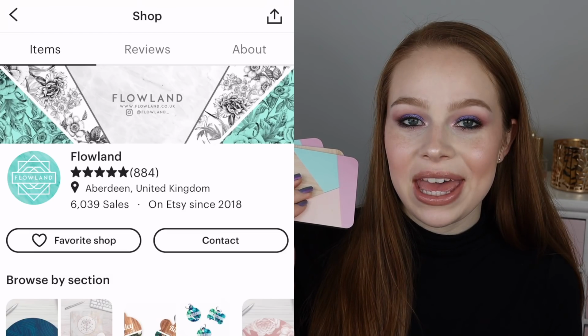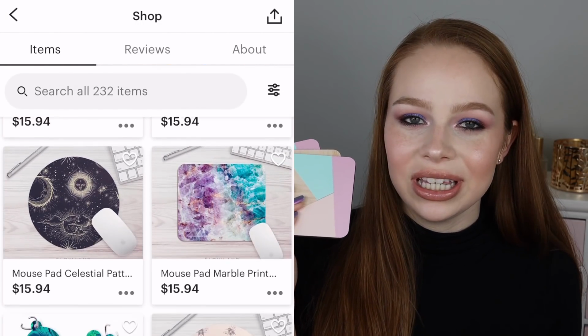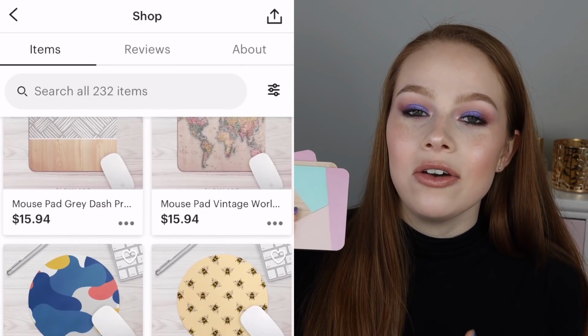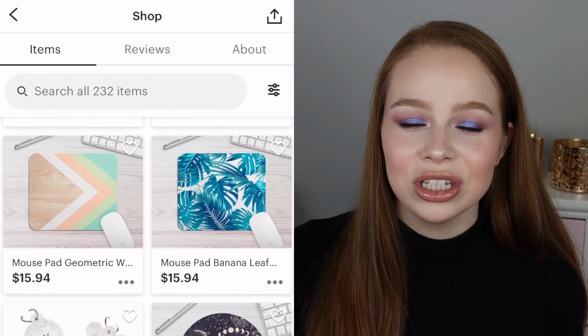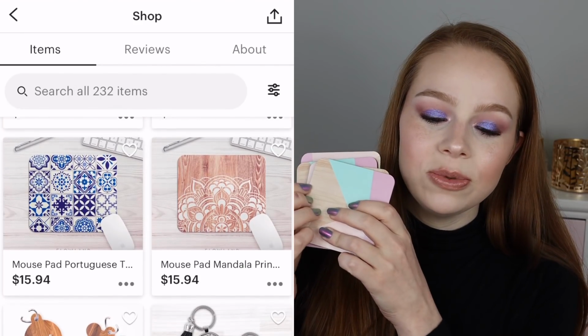Okay, the next thing I want to throw in really quickly, just in case any of you are in the market for this, I recently picked up some really cute coasters from an Etsy brand called Flowland, I believe. And I'll make sure to link everyone down below, but they are based in the UK and they have really cute coasters and different mouse pads, which I am actually going to order a mouse pad from them because I really like the quality.